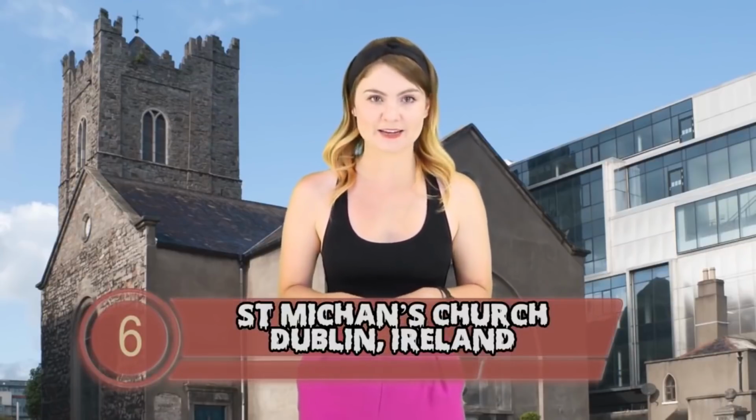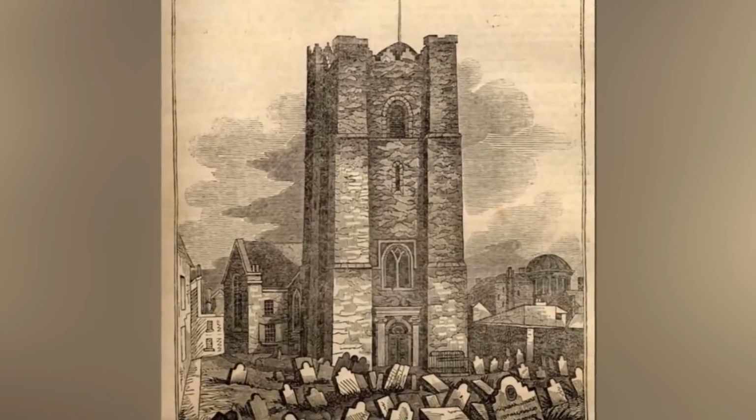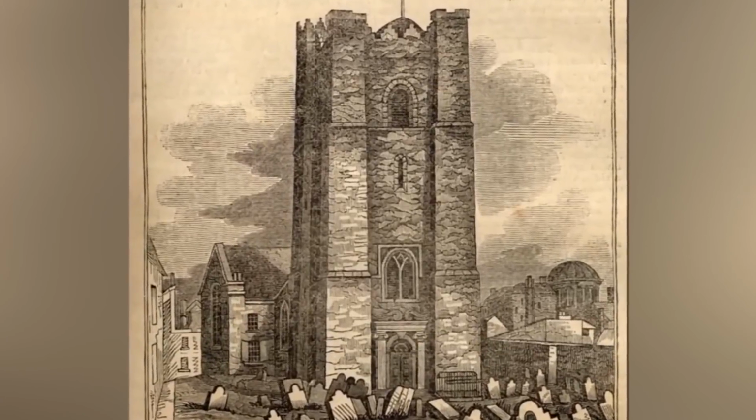Coming into number 6, we have St. Michan's Church in Dublin, Ireland. A country of so much rich history. Rich history can also be translated to a lot of dead people over the years too. It's kind of the case with this church. It was built in 1095 on the site of an old Norse chapel. It has a history of dead people extending back 1,000 years, which is bound to give a place a certain vibe. The church was rebuilt in 1686 and a large pipe organ was installed.